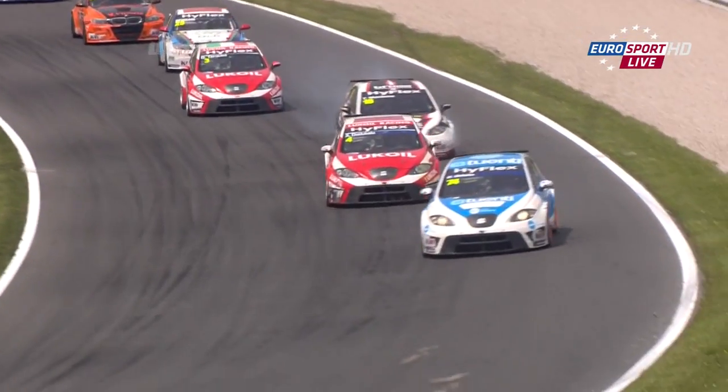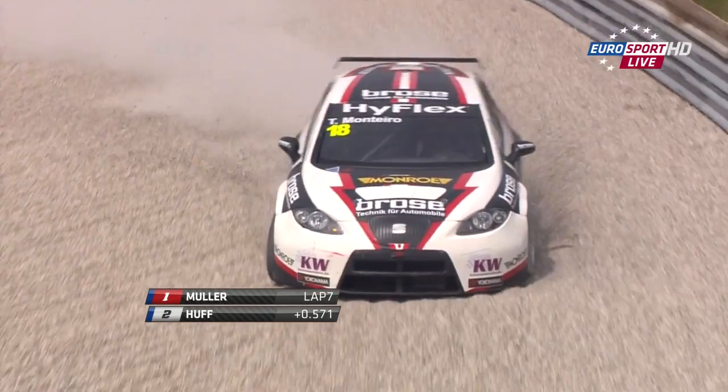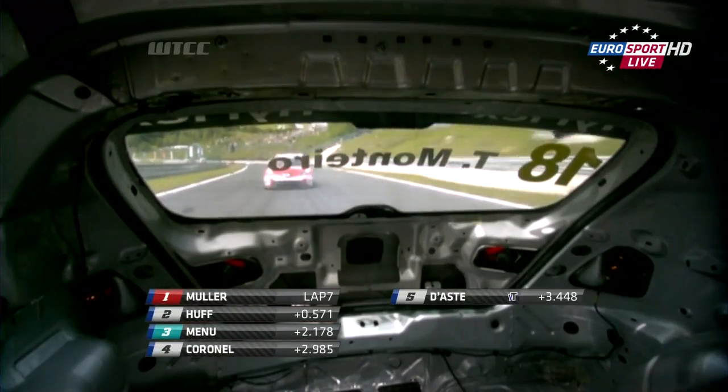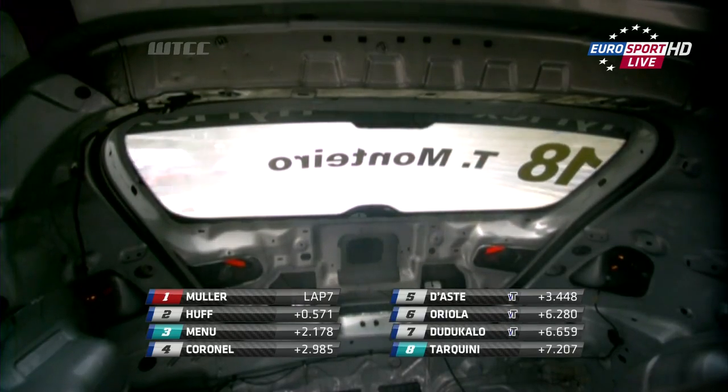Yeah, look at that. Left front puncture. No. Oh, maybe. I don't know. I think so. I think it just went. Could be now. I think it locked up at the left first. That's only 7 laps in.